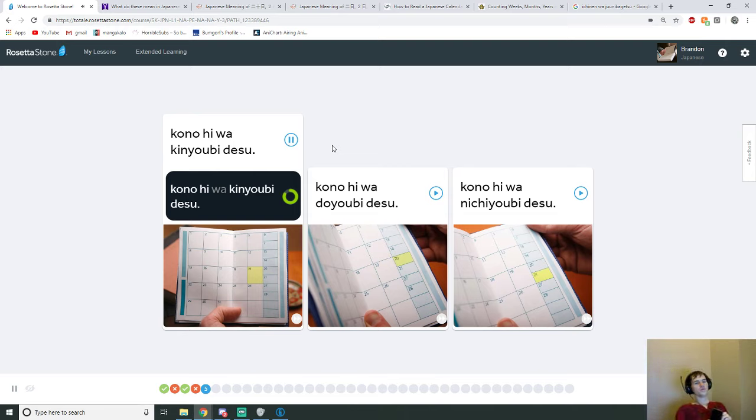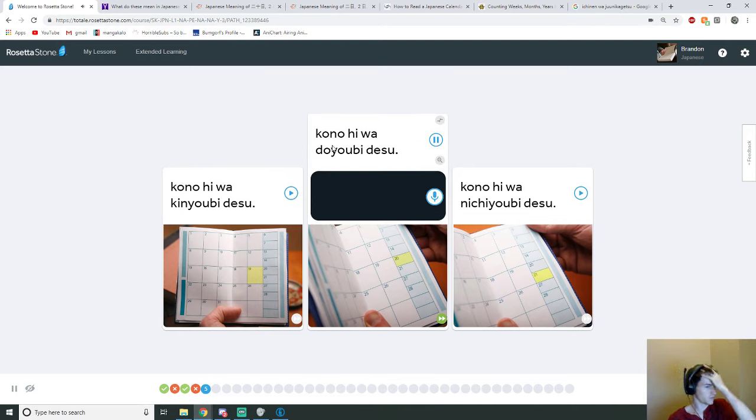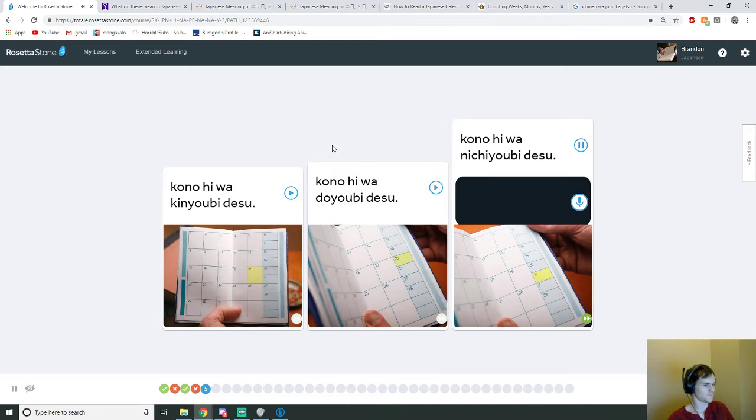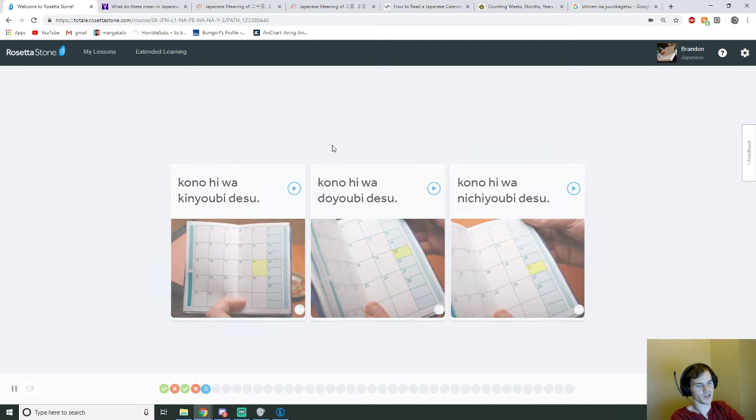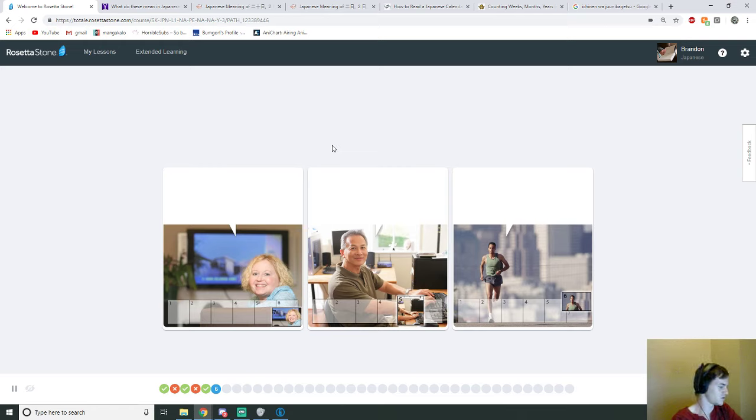この日は金曜日です。この日は土曜日です。この日は日曜日です。 This day is Friday, so today is Friday. 今日は日曜日です。私はテレビを見ています。So, 今日は, today is 日曜日, Sunday.